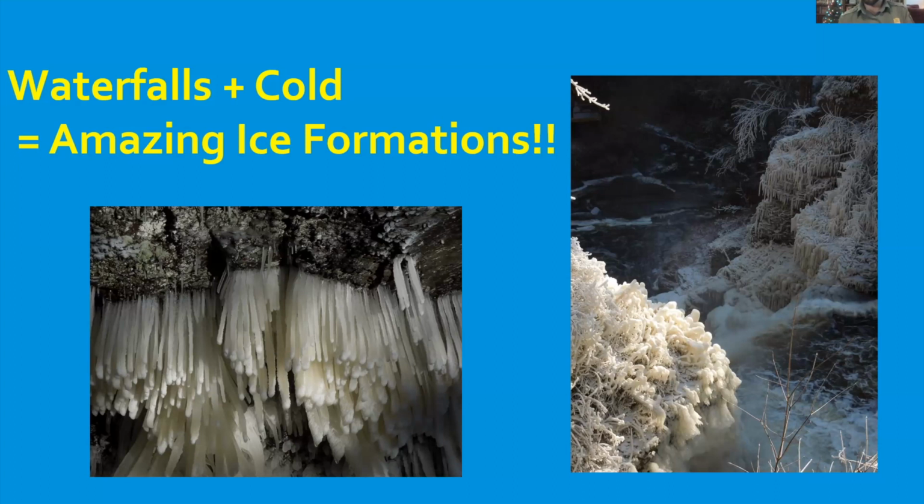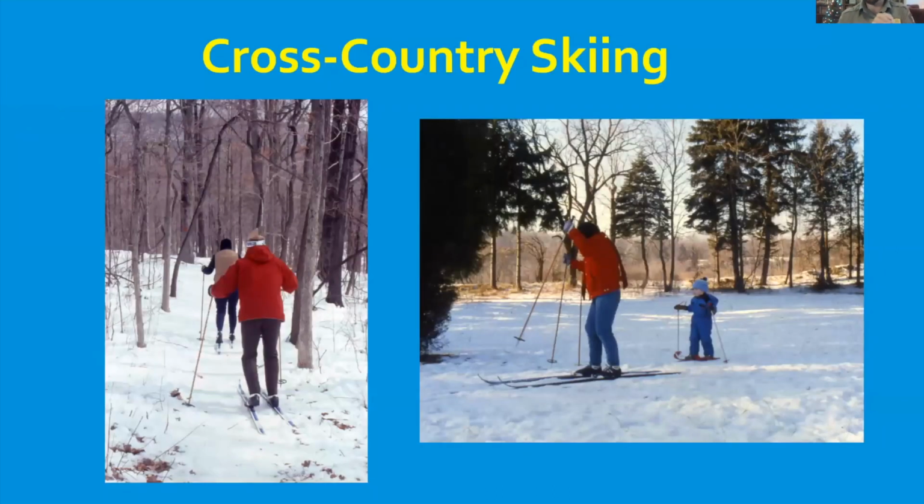And that is a whole bunch of plants that have been covered with ice spray. And it's just amazing to see, especially when they are glimmering in the sunlight. So another thing people do in the park is cross-country skiing. We have a 31-mile long trail called the McDade Trail, and that's a very popular place to go cross-country skiing. Excellent exercise, I know from experience.